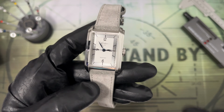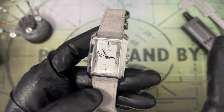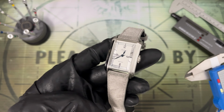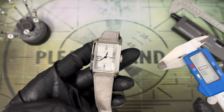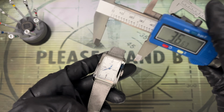Now you do have to get past the fact that there's 3 different languages on there, which is, I think, a little bit funny, but you might find annoying. And in terms of dimensions, there's not a lot of information either on the listing or online, so I'm going to try and be careful with this metal caliper. You can get some specific readings.